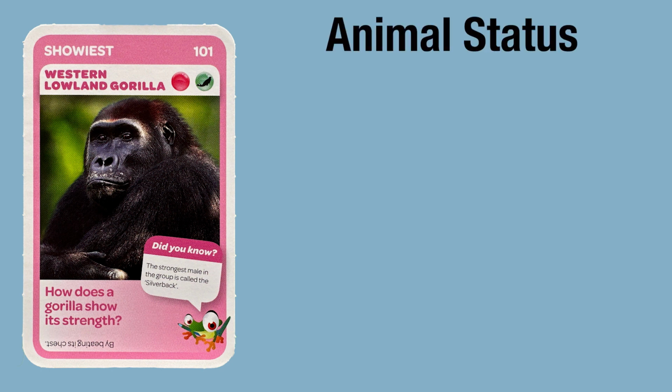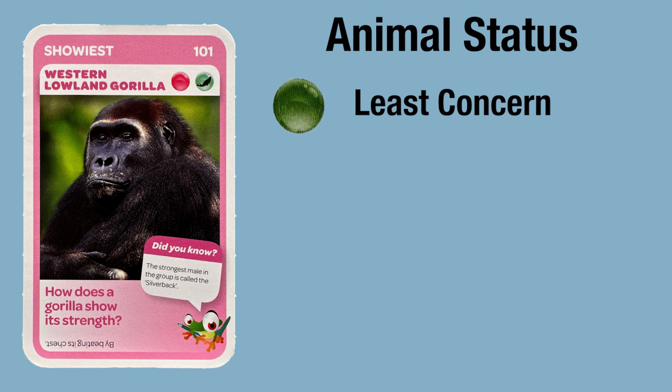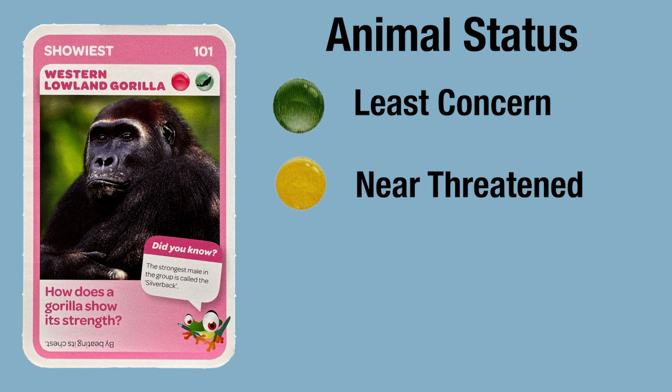As each card moves by, check it out to see what the animal's status is. It might be least concern, which means there's a lot of them and they're pretty secure. Or they could be near threatened, which means that in the future, they could be threatened with extinction in the wild. They could be vulnerable, which means there's a high risk of extinction in the wild moving forward.